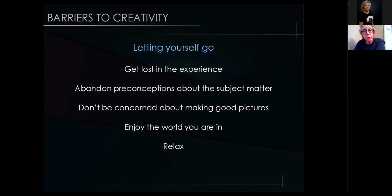And when you're first starting out trying to be creative, don't be concerned about making good pictures. It doesn't matter. It's about being in the experience and getting out there and enjoying the world that you're in. I think photographers often cut themselves off a little bit. I know I cut myself off. I go out and I'll take photographs and I can't work with other people around me. I just can't. I find them too distracting and I want to talk and things like that. And I can't do that when I'm doing photography. I have to cut myself off.